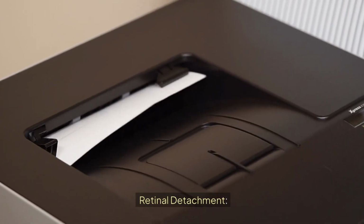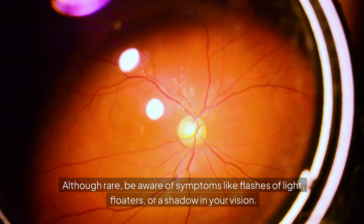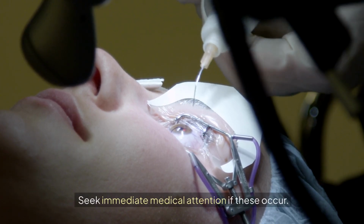Retinal detachment. Although rare, be aware of symptoms like flashes of light, floaters, or a shadow in your vision. Seek immediate medical attention if these occur.